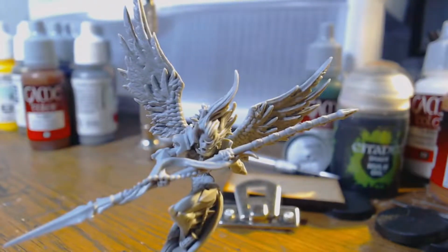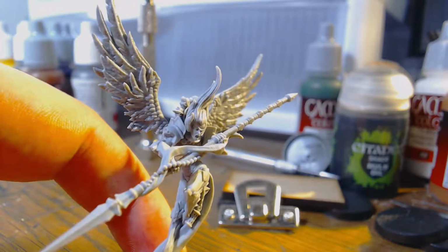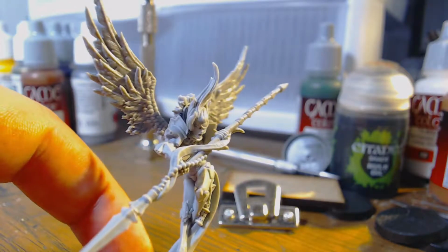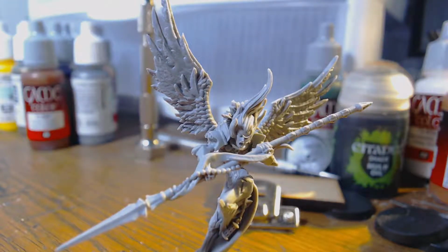So after a bit of cutting and spruing and gluing and cleaning, we got our first Vengeful Angel up and running. Now, if you're wondering what I'm talking about with the whole resin thing, look at this wing, right? See that wing? It looks kind of boring, right? Well, when you turn it into the light, oh look, there's details. That's why it's really hard reviewing resin when it's not painted. But honestly, it looks fantastic.